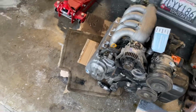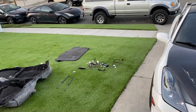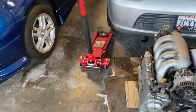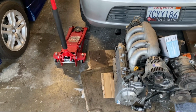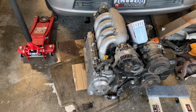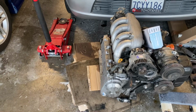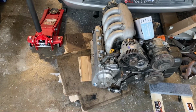But yeah, today I'm gonna finish up all the aesthetic parts of the vehicle. And then I'm guessing tomorrow night or tonight I'll be rolling it into the garage and start pulling the motor. This one, either Friday or tomorrow night, I'm going to be pressure washing it and then doing all the gaskets from top to bottom. So I'm talking valve cover, timing chain, the whole shebang, man.